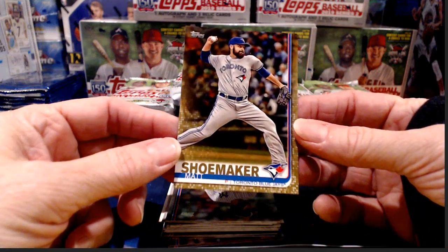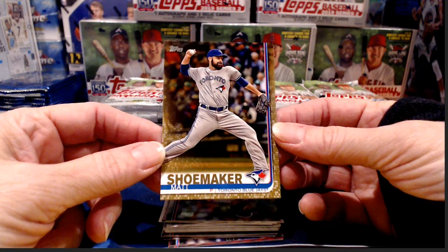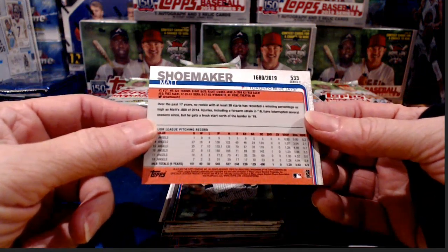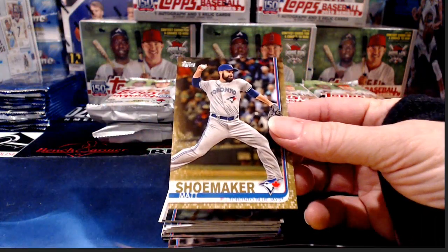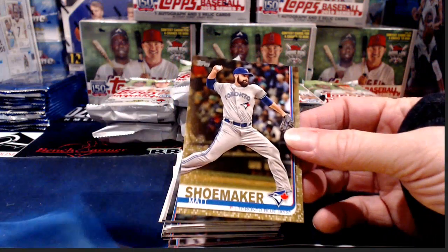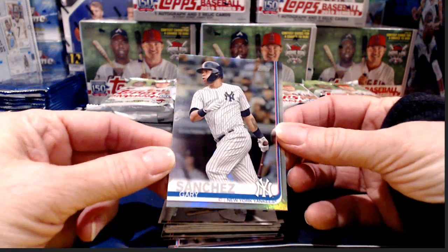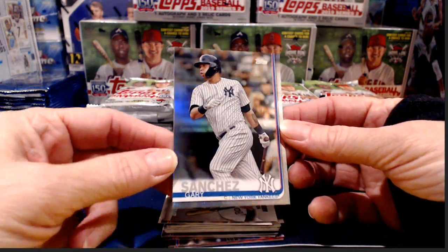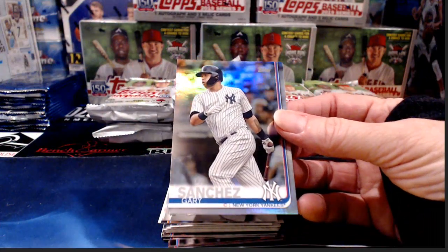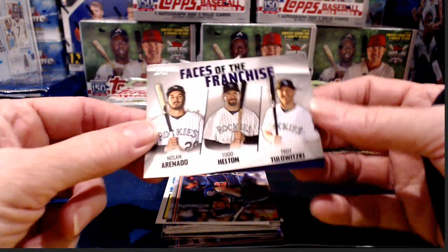So we're going to find a bunch of these, and they're all numbered to 2019. And that is for the Toronto Blue Jays first out, Matt Shoemaker. Anytime you see it with this kind of border is going to be numbered to 2019. We'll find plenty of these as well. They're hollow foil. They're typically not numbered. If we do come across one that is numbered, of course, I'll call it out. That one to Gary Sanchez and the Yankees.